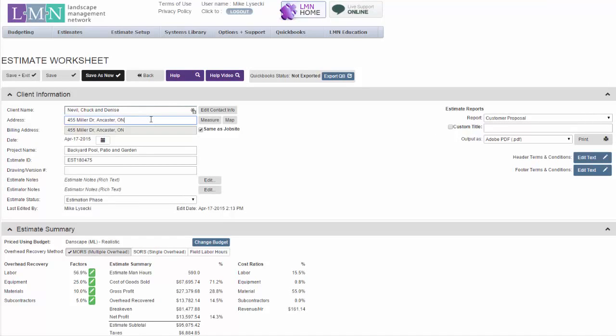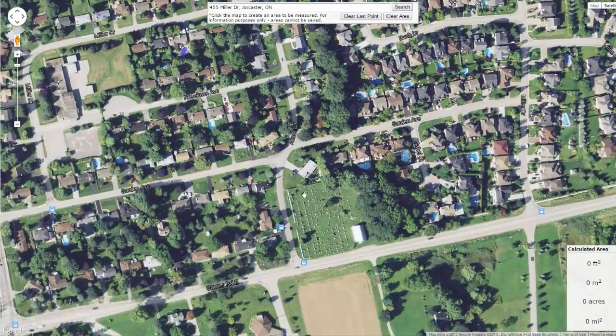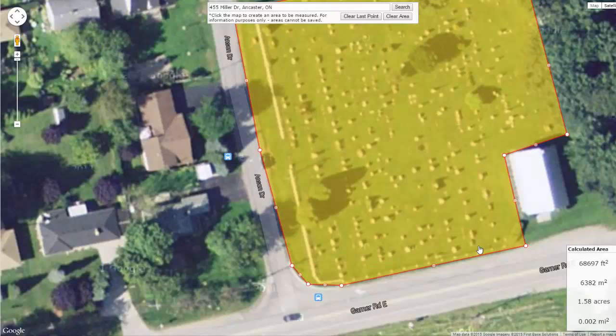Right off the bat, there's a couple of handy tools in the estimate. One is a measuring tool. The measuring tool will jump to a map of that property, which will allow you to do overhead site measurements. So if you're doing mowing or snow plowing work, you'll certainly be able to drag and drop and put your points down on an area. And down here in the bottom right, it'll spit out for you a measurement of that property based on the area you selected. If you want to get really detailed, you can zoom right in and drag these little points around so that you can get very accurate in your property measurements. We use Google Earth for our property measurement tool, so the measurements are highly accurate and trusted by millions.